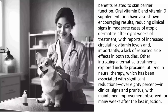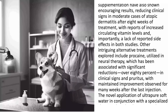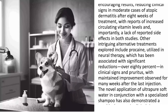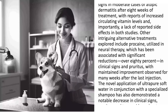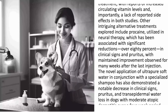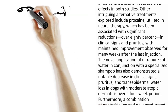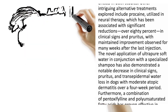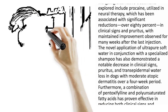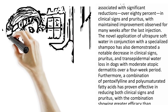Oral vitamin E and vitamin D supplementation have also shown encouraging results, reducing clinical signs in moderate cases of atopic dermatitis after 8 weeks of treatment, with reports of increased circulating vitamin levels and, importantly, a lack of reported side effects in both studies. Other intriguing alternative treatments explored include procaine, utilized in neural therapy, which has been associated with significant reductions, over 80%.